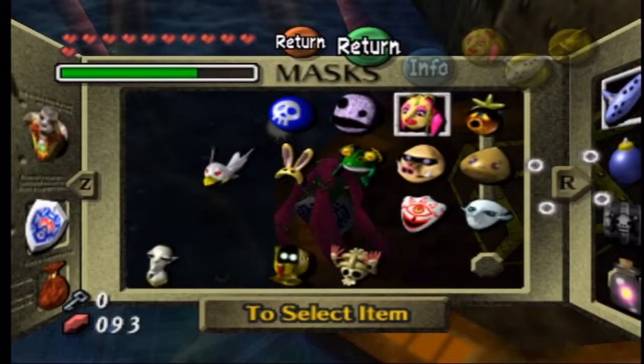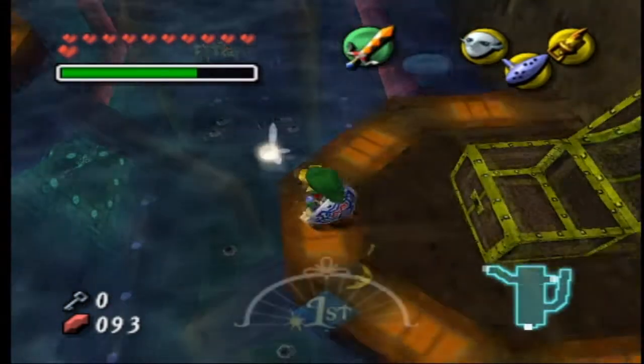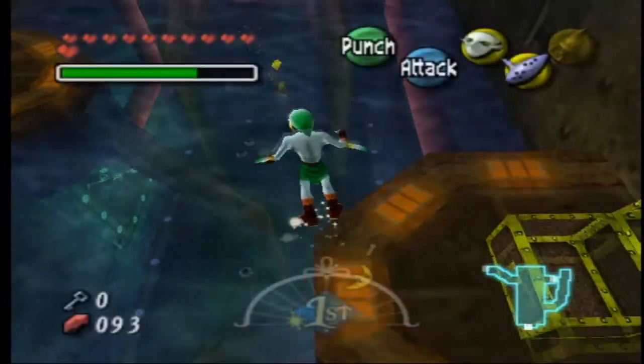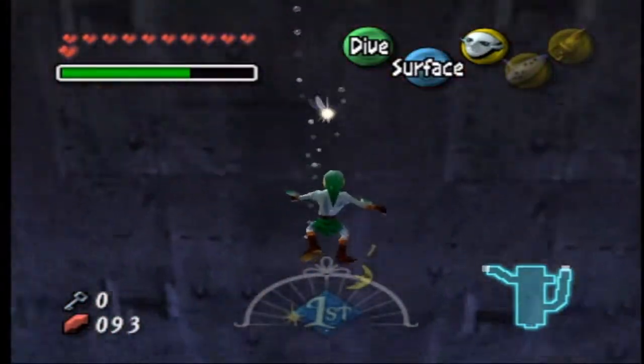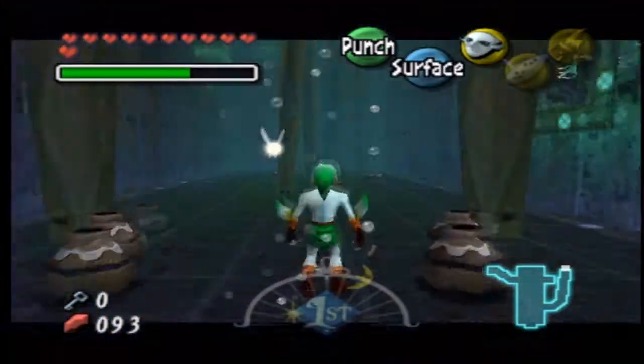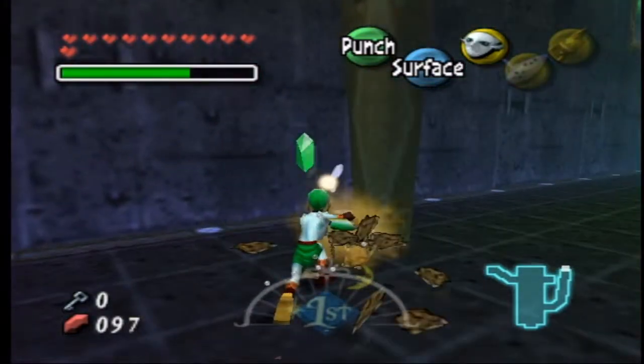Right. So, let's go ahead and unequip this, put on our Zora's mask, and dive into the water. Alright, so there are a couple of jars here. I don't believe there's anything, I think just rupees and stuff, so nothing important.